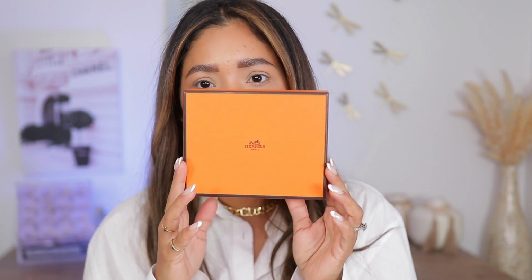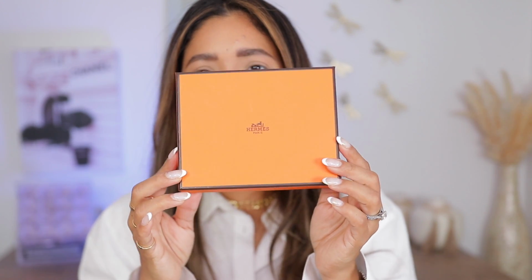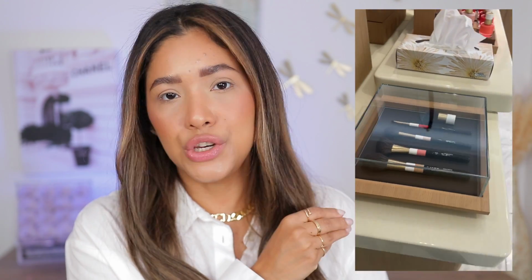Whenever you purchase from Hermes directly, they do a very nice job at packing everything. So I got this little box, which was very cute. Before I continue, actually, let me show you every single palette and what the display looked like walking on to Holt's counter. We are getting new mascaras.